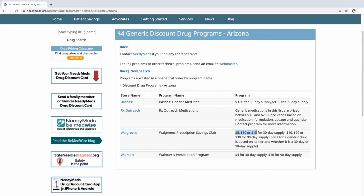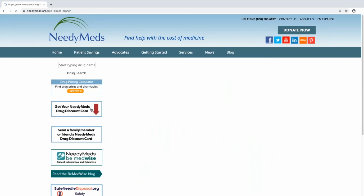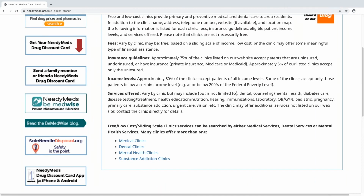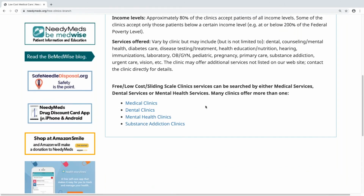So let's move on to another popular destination on NeedyMeds.org, returning to that patient savings tab, which is our free, low-cost, and sliding scales clinic database. Now, as you can see, this database, we're proud to let you know, to make searching easier, has actually been broken down into 4 categories. You can find a medical clinic, a dental clinic, a mental health clinic, or a substance addiction clinic.